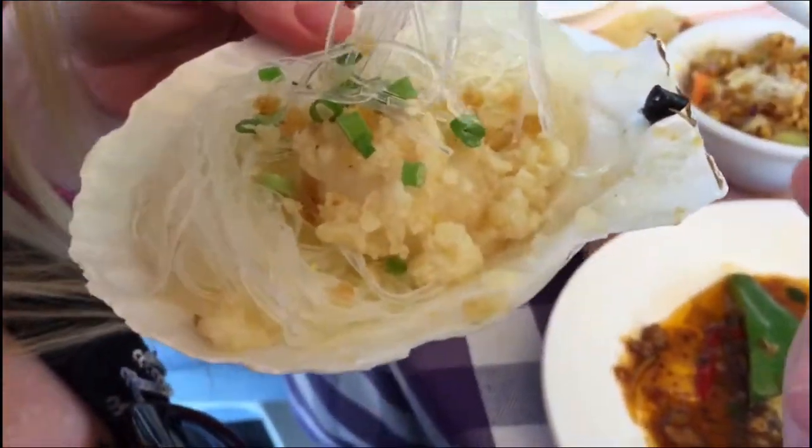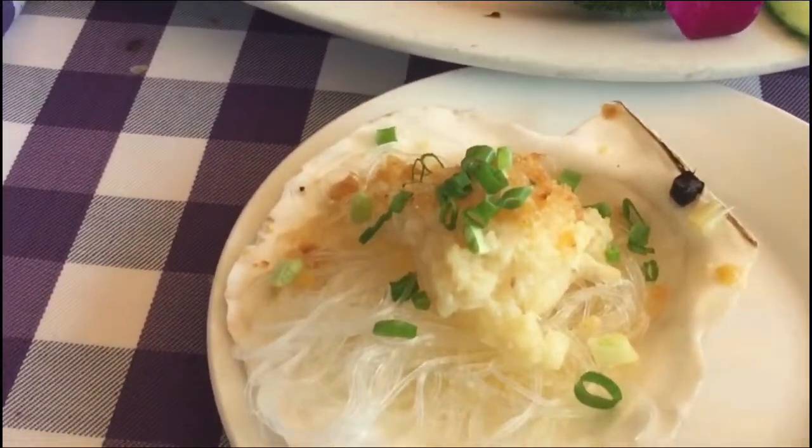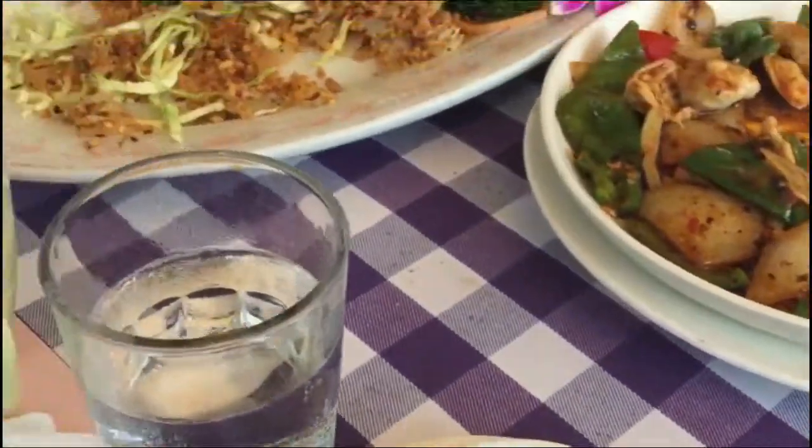You're going to see actually the whole feast of everything that we had coming up, and this was serendipity. I mean, the fact that we actually took the wrong boat ended up with some great seafood here.